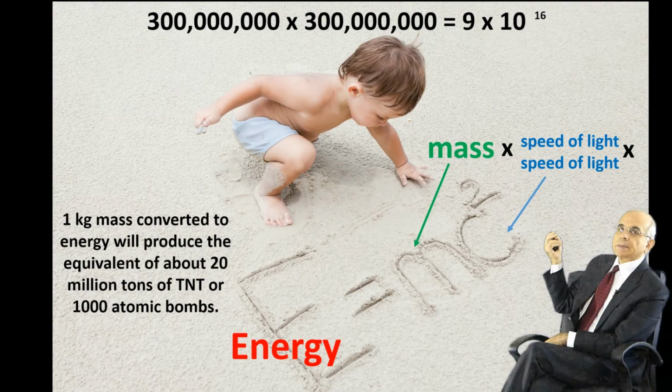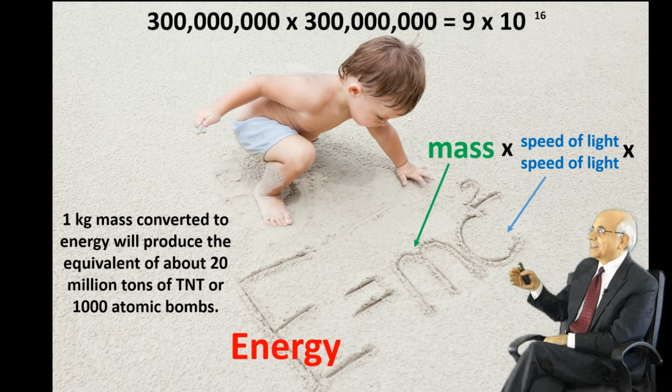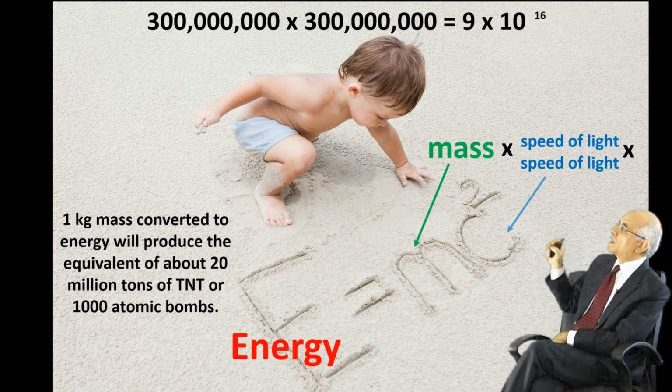Okay, can you imagine if you weigh 50 or 60 kilograms, and we change all of your mass into energy, then the amount of energy that your body will produce will be equal to something like 60,000 atomic bombs. So with this famous formula, E equals mc squared. You see that on t-shirts, you see that everywhere, the most famous formula in the world. A lot of people know it, but they don't know what it means.